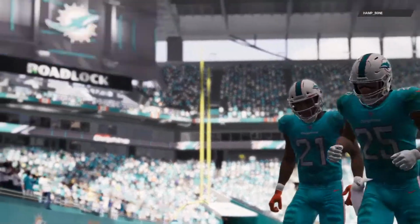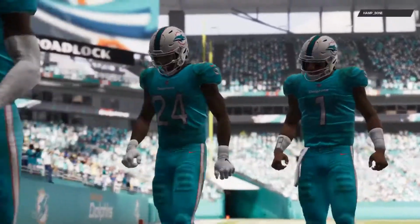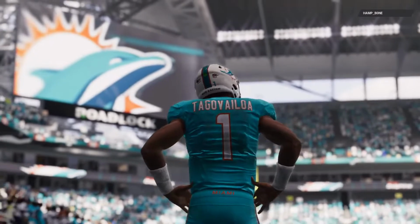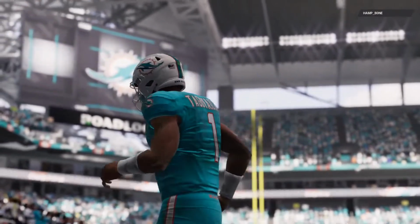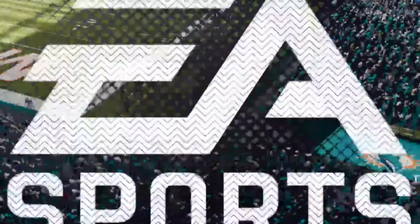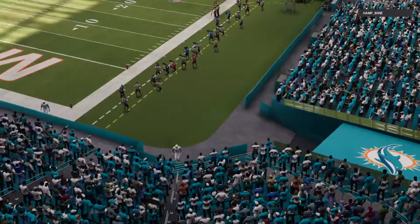So for the Chargers, they fall a game under 500 now at 3 up and 4 down. And they'll get another road test next week as they head to Jacksonville to take on the Jaguars. Meanwhile, for the Dolphins, the loss drops them back to 4-3 so far. And they'll have a chance at redemption next week at home against the Los Angeles Rams.